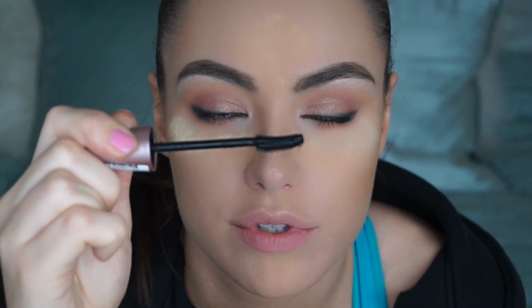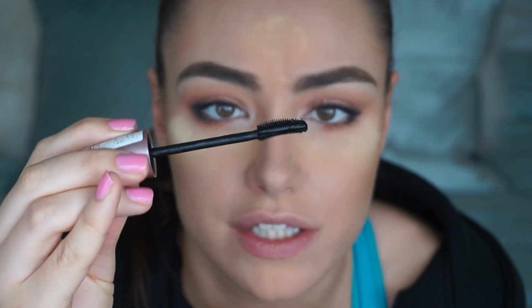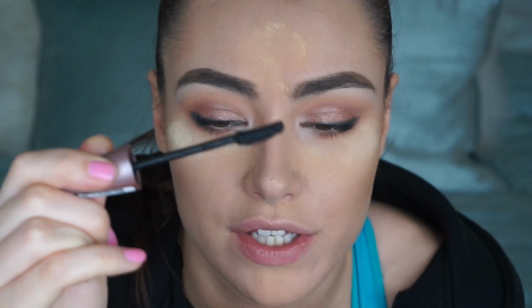It's still my favourite. It's got a curved wand which helps your lashes stay curly. It's got longer bits on this side and it's got shorter bits on this side, so you can really pile on that colour and then you can comb out any clumps. I love this. Once you've done that, just tidy up anything under here. I'm going to take this big fluffy brush and I'm just gonna whip off all of this excess.